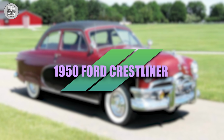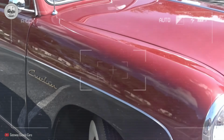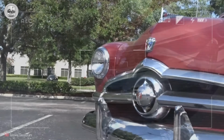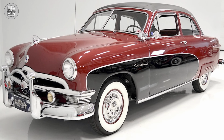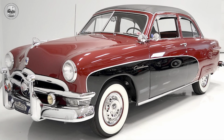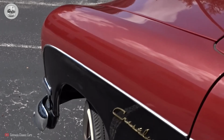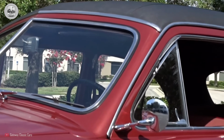(1950) Ford Crestliner. In the early 1950s, Ford was scrambling to make a splash in the post-war car boom. Their answer, the 1950 Ford Crestliner, a flashy attempt to inject style into their sedan lineup. But when you peel back the vinyl roof and chrome trim, the Crestliner was all sizzle, no steak.